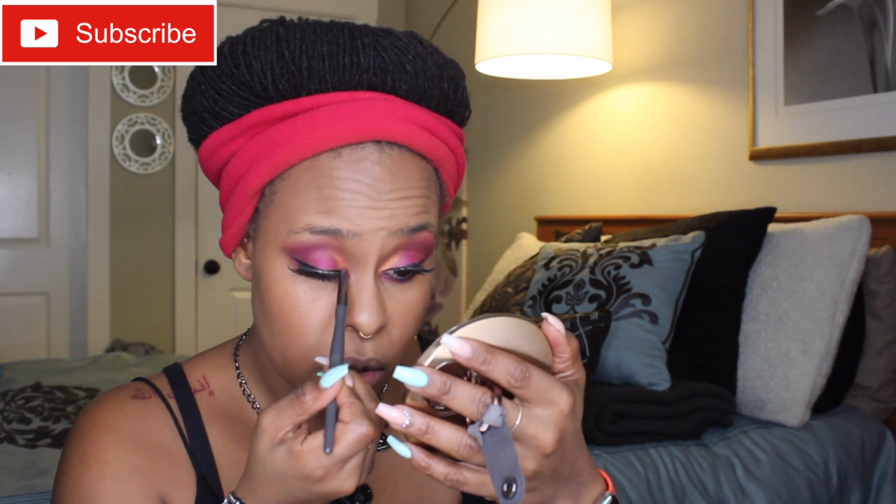Just going to add a little bit more of the orange to the inner corner, put that back since I think a lot of it got lost. All right, now we are ready to go in with some bronzer, some highlight, and some blush. I'm gonna go in with the Wet n Wild bronzer.